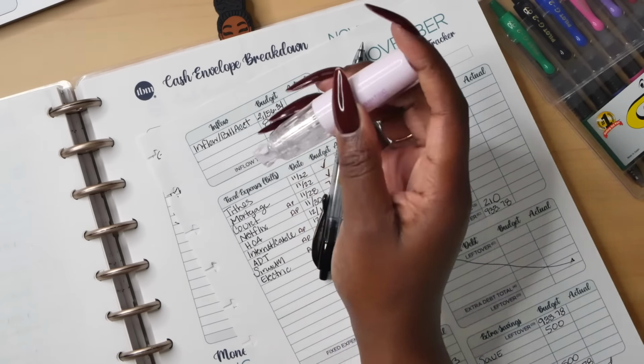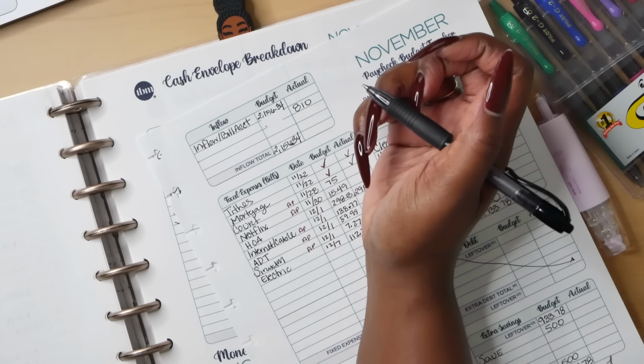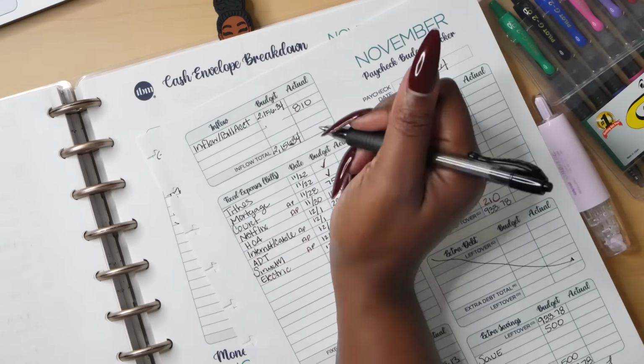Hold on, let me get my white out here. Yeah, so a total of $810 was put into my account. I usually get $900, but I did have them take out money for taxes. So I have learned my lesson, honey. And I'm letting them take their money off the front end. I'll deal with what I got left. So let me put in here unemployment.